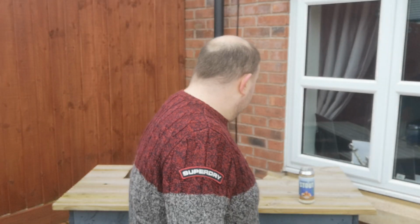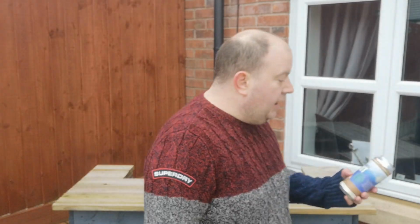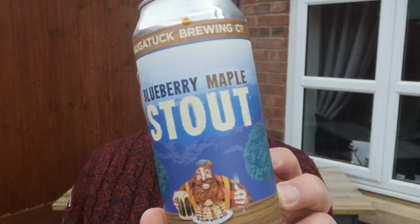Really blueberry on the smell. Maple comes in, like I say, what else can I say? I've said it, Anna. Maple comes in at the beginning, down the middle of the tongue with the sweetness, down the sides of the tongue with the blueberry. It's nice. I like it. I think that's really good. Fair play to B&M for getting this in stock.